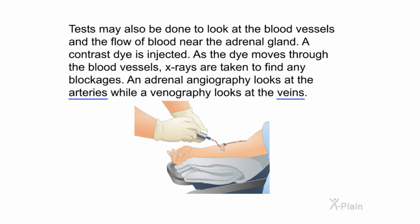Tests may also be done to look at the blood vessels and the flow of blood near the adrenal gland. A contrast dye is injected. As the dye moves through the blood vessels, X-rays are taken to find any blockages. An adrenal angiography looks at the arteries while a venography looks at the veins.